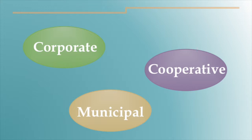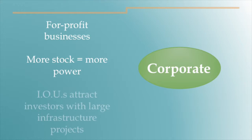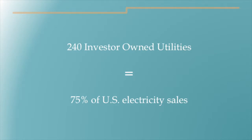Let's start with the one you're probably already familiar with because they serve the most people nationwide: corporate utilities. These utilities are commercial, investor-owned utilities that are classified as for-profit businesses. Corporate utilities are owned and essentially dictated by stockholders. The more stock someone owns in the utility, the more say they get in how it operates. Investor-owned utilities have a strong incentive to please and attract investors, which they do mainly by building large infrastructure projects like coal power plants. While the U.S. has only 240 IOUs, they provide nearly 75% of the electricity sales to ultimate consumers.